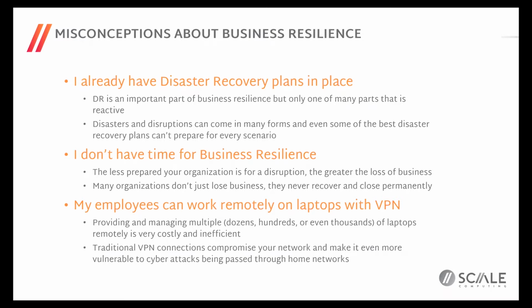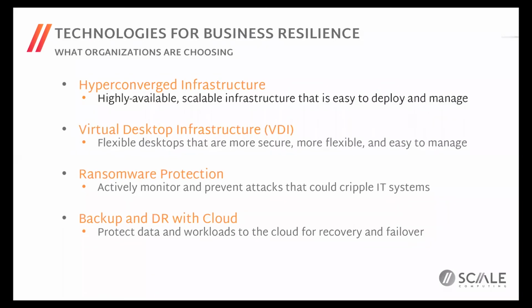And then the last one is, my employees can work remotely on laptops via VPN. Although that is a solution, and we have plenty of customers doing that, I want to reiterate that we've seen an explosion in the number of ransomware attacks ever since COVID came about. The likely correlation is that corporate networks are being extended to what we'd consider probably the most unsecure networks, which are home networks. Candidly, that just makes it easier for attackers to get through to the corporate network that way. So we'll talk to you about keeping everything in that highly secure corporate network and broadcasting out via VDI.